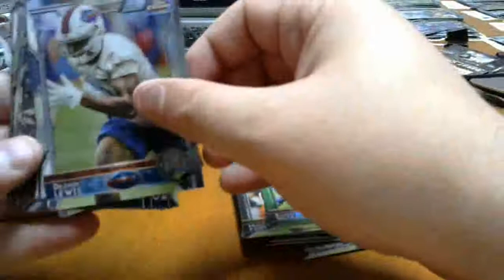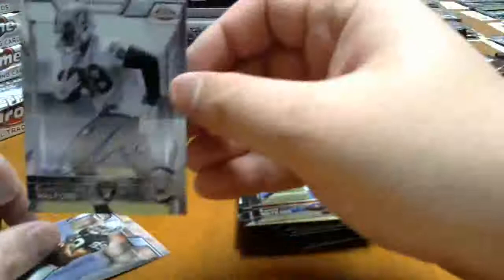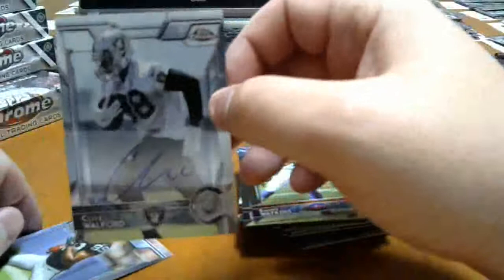Desmond Lewis, Odell, Richard Sherman, Tevin Coleman, Carlos Williams rookie. That's the first one I've seen of him. RG3, Bell, Larry Fitz, refractor. We're getting a lot of refractors in these two. I'm not going through all the big, just the regular refractors. Dre's Anderson, Spiller, Watkins, and our auto is Clive Walford, Oakland Raiders, non-numbered. Amari Cooper. I think that's the first one I've seen of him, too.